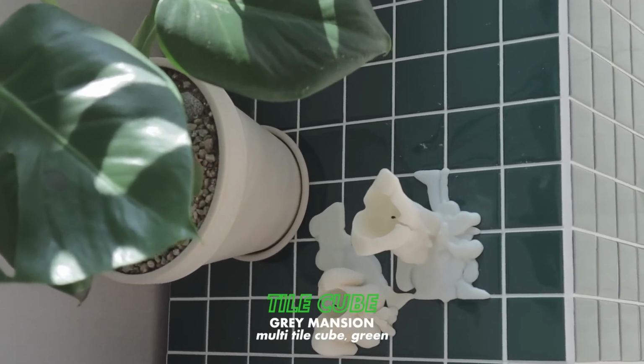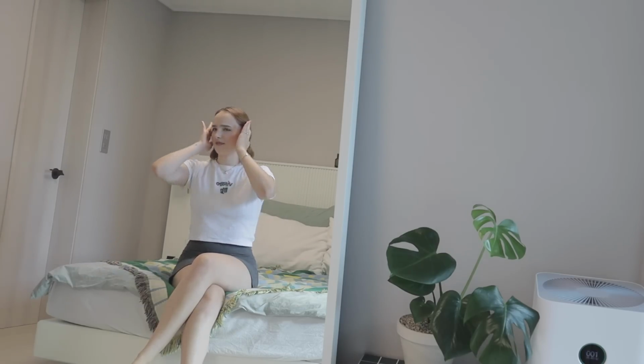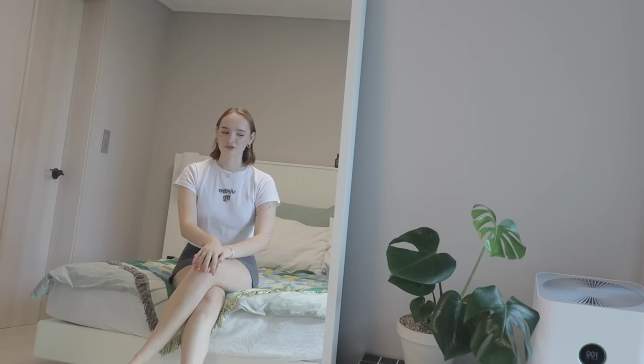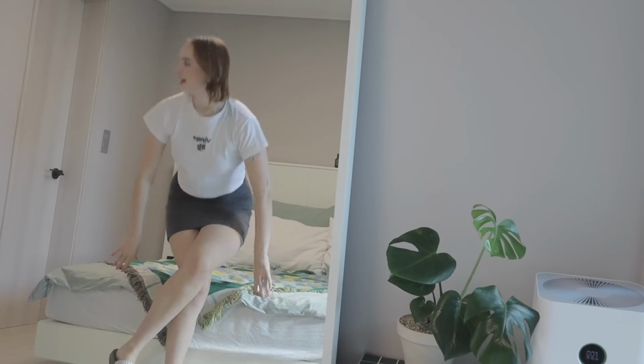Yes, we do have a huge mirror in the bedroom, and I know that it's in a lot of different cultures not a good thing because of spirits or whatever. I actually don't really get it fully, but I'm willing to live with that because it's very good for something else. If you know, you know. And I'm not saying it anymore.